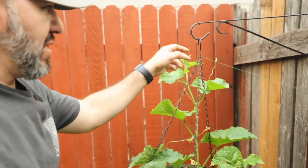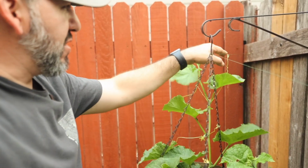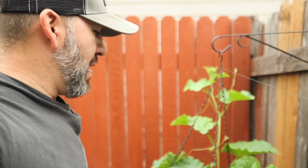Look at that. It's already starting to catch onto the wire that I posted here. It's starting to vine and do its thing. So that's exciting. All right, starting to get quite a bit cloudy, but again, I promise you pretty much a full tour of the kitchen garden here and what's actually going on. There's actually a lot going on, and it's exciting.